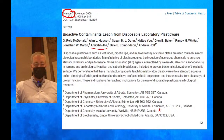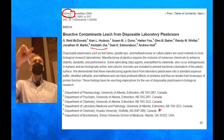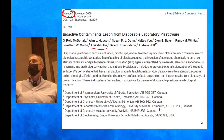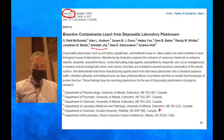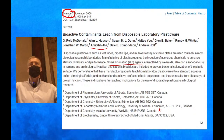Basically, what they found is that plastic designed for use in biochemical experiments, like culture tubes and things like that, contained chemicals from the manufacturing that could interfere with the exact biochemical assays that they were designed to contain. In particular in this case, there are things called slip agents, which are materials that are put on the surface of the plastic to make it lubricate.